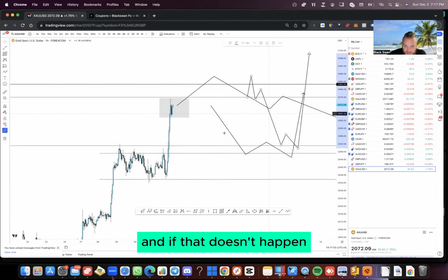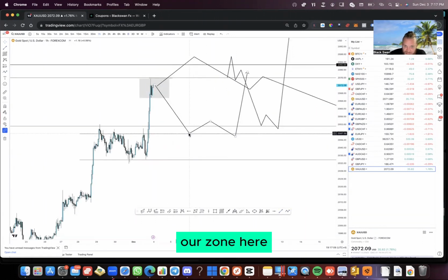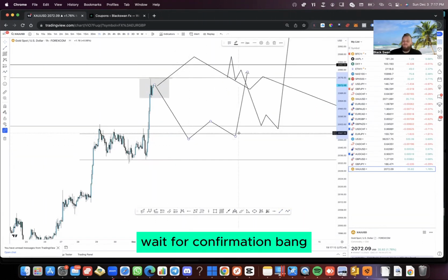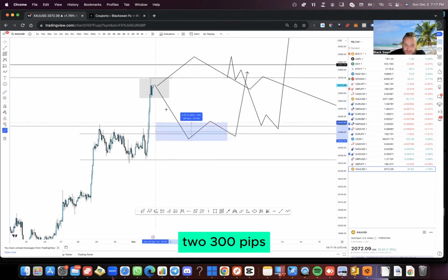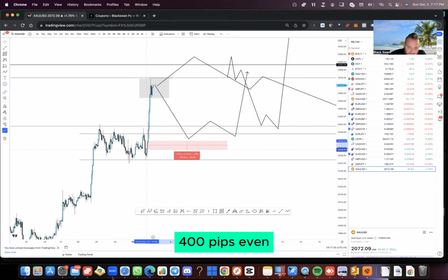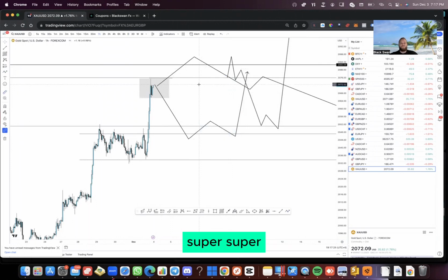And if that doesn't happen, oh yeah, if this liquidity holds, we're just going to wait for a pullback, wait for it to get in our zone here, wait for a confirmation, bang, nice big zone to trade through. Look at that. Boom, lovely. 200-300 pips, 400 pips even. You know, the extreme low, if price comes all the way down here. Beautiful, guys. Super, super easy. That's all we're waiting for. It all depends on how that weekly candle opens.